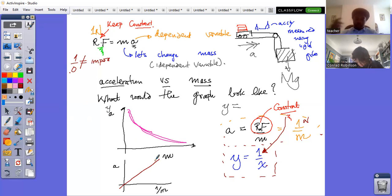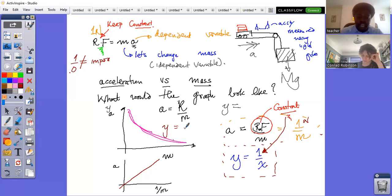Why does it work? Okay, let's go back to y equals mx plus c, because that is the whole point of why we're doing this. We want to understand how mapping works. So here you have a formula that says A is equal to, can I use K for a constant for the resultant force? If it's constant, then sure, I'll use K, divided by M. But I know that if I plot A against M, I get this. So I'm going to plot A against 1 over M. How does that relate to a straight line? How does this suddenly change?